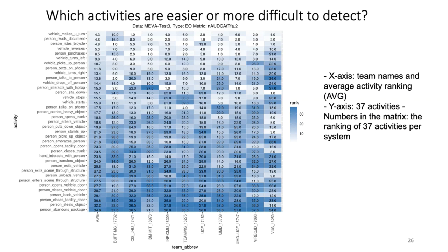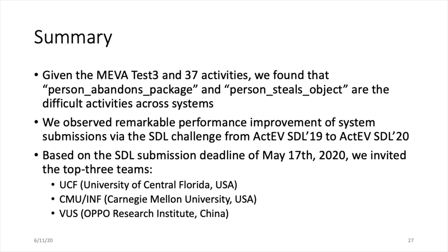In this slide, we are presenting the summary. For the ActEV SDL evaluation, person abandons package and person steals object are difficult activities to detect across systems. Based on the previous slide, we observe remarkable performance improvement of submitted systems over the SDL challenge from ActEV SDL 19 to ActEV SDL 20, which is this task.